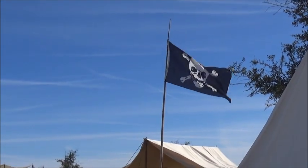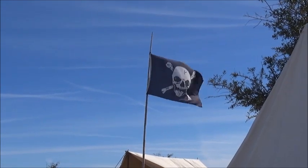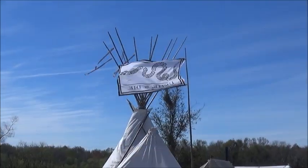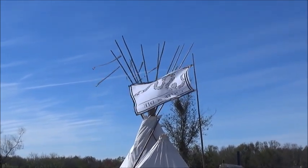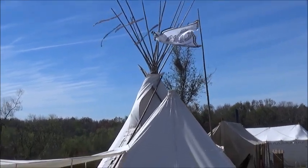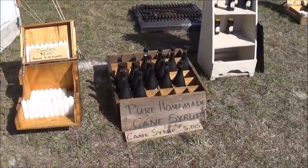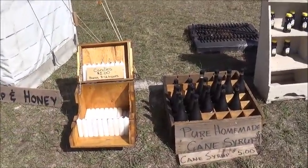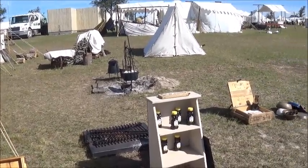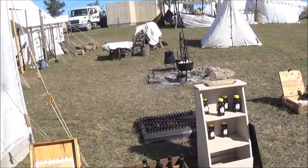Uh-oh. I wonder if Captain, was it Jack Sparrow, was around. No, Johnny Depp might be here. Isn't that called, I think, was it the Gadsden flag or something like that? It's right in front of that teepee. It's pretty cool. Cane shirt, $5. And candles, not bad. Some of the cool things for sale. Says it's 75 cents. There's definitely a lot of vendors here.